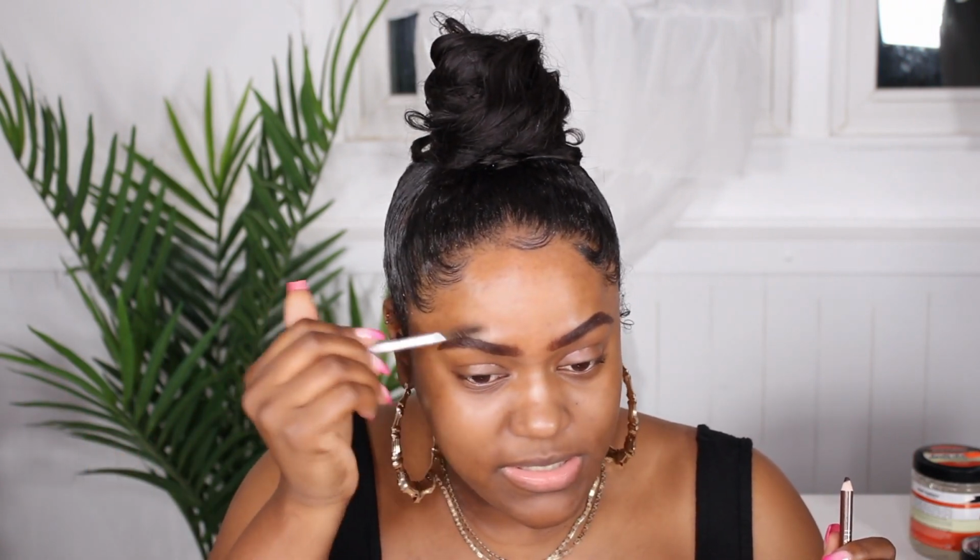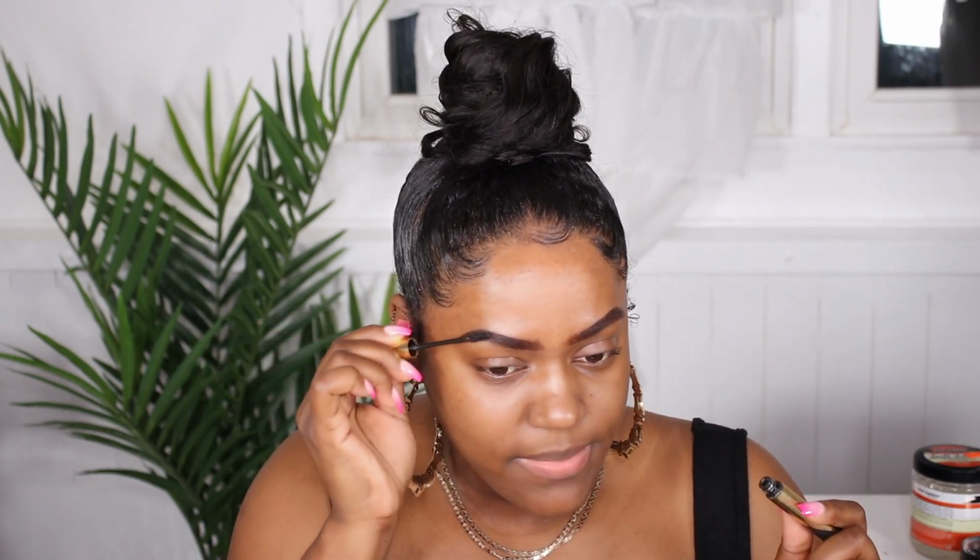Anyways, it's stupid hot outside and I feel like this type of heat just makes everyone way more tired, including myself. And I'm going to use this Anastasia brow zip brow thing because I need my brows to stay on all day. This heat is crazy. Your brows might get melted off, okay?